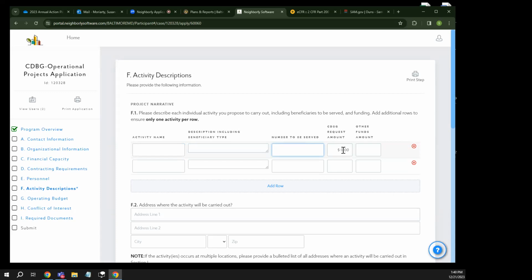And you would put in the amount that you're going to request there. And we also need to know what other funds you're going to be applying to that activity. Keep in mind that CDBG is not intended to be your sole source of funding. It is intended to be a part of your funding.